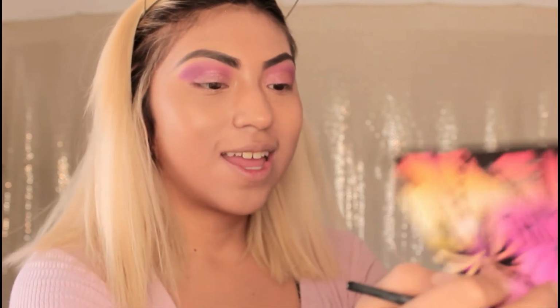I think it applied really good and nice. This is honestly one of my favorite palettes now. I'm gonna forever use this and forever keep this in my heart. So I'm gonna go ahead and put on some eyeliner and some fake eyelashes, some falsies, and then I'll see you in a little bit.